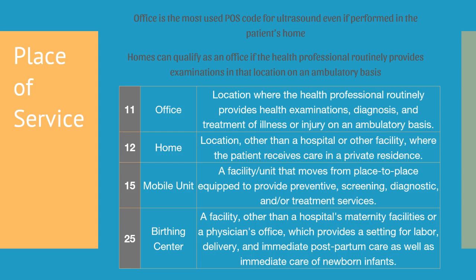Place of service is important because you want to document accurately where it's being done. If you're doing it in the clinic, the office setting, most of the time that's what it's going to be. It's interesting with the home setting because sometimes it can be qualified as an office if it's a routine location and a routine ambulatory. If you have homebound patients, someone on bed rest, or a hospital setting, and you're doing it in certain locations, you have to designate the place of service. These are the more common ones you'll see.